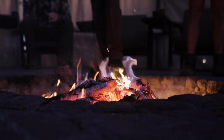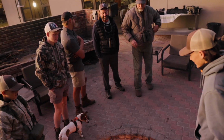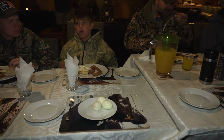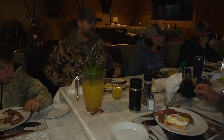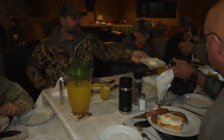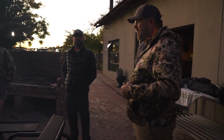Another cool time at the fire pit is the morning before you go hunt. Everybody's getting up, they're excited. We've had a great breakfast, and we're heading out to get in the trucks, but you always stop by the fire pit. Everybody talks about what they're gonna do, and there's still some lingering comments about the day before. It's a good time. That fire pit is special.